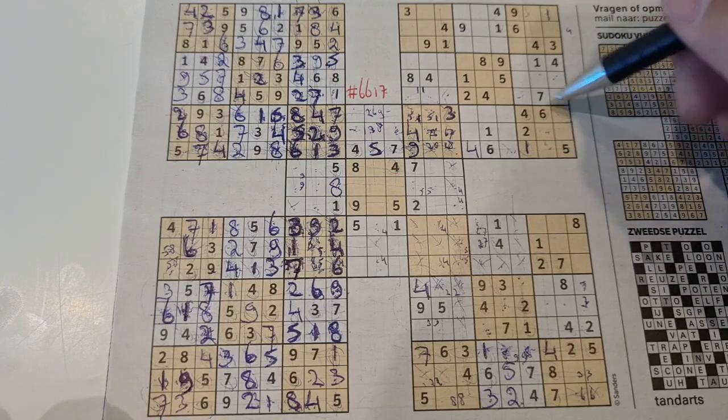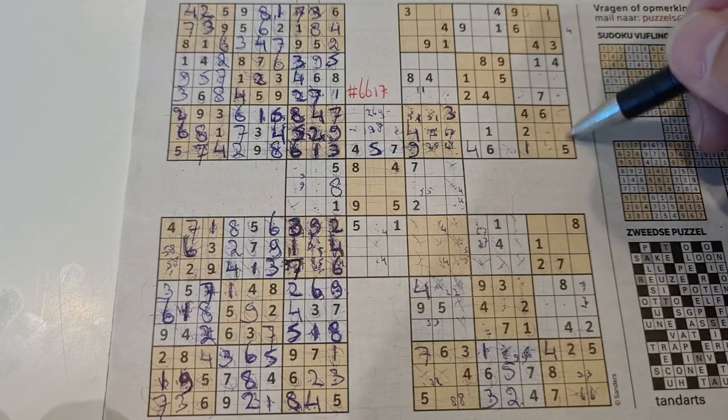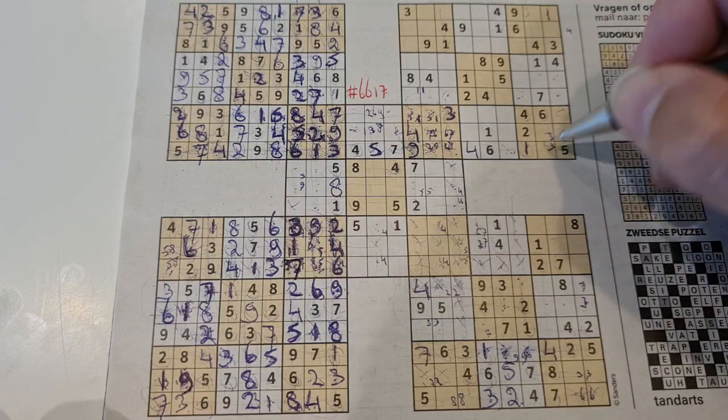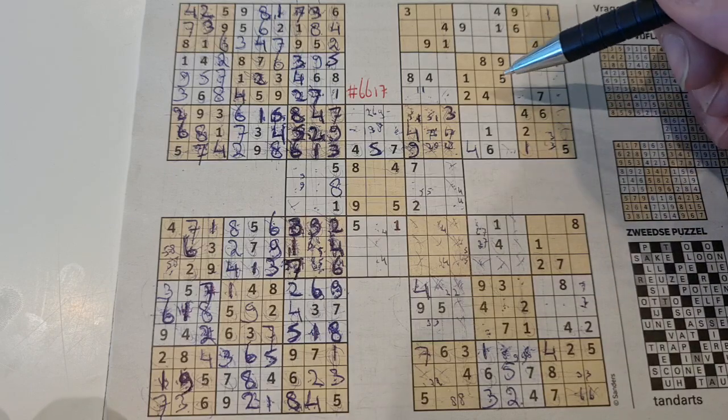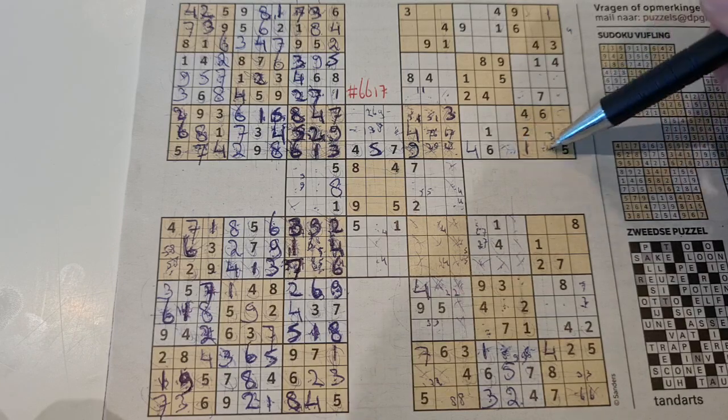Well, 4 missing numbers in this big square. 1 of the missing numbers is 3. We have a 3 in the last column, no 3 in these 2 boxes. The 3 could be here, could be there. 2, 8. How about these 2 missing numbers? 3 and the 7 are missing here.